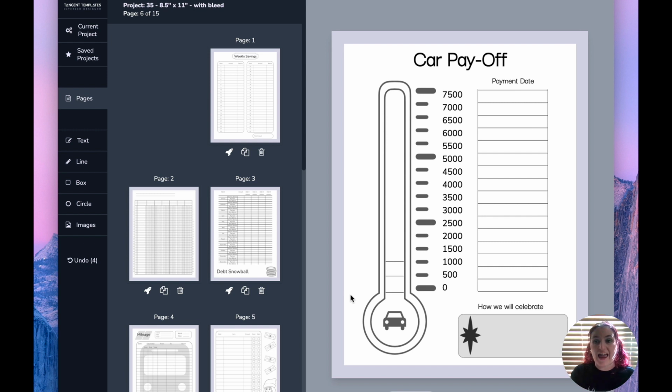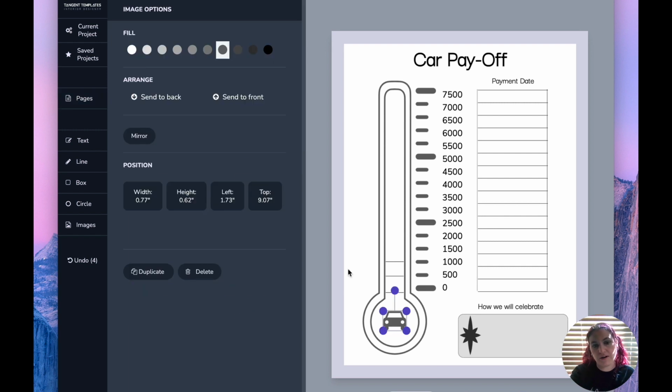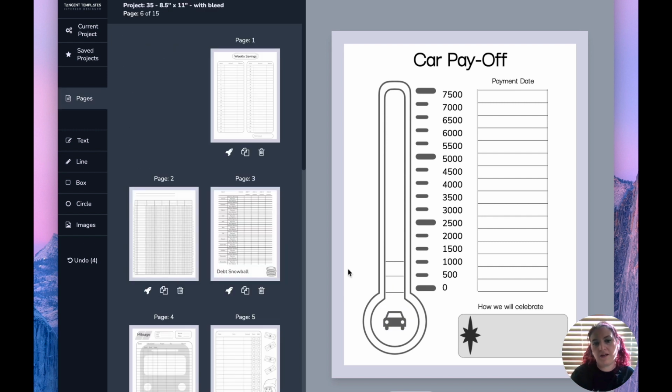And you can use this for any kind of savings. So I put a little car icon at the bottom, but of course you can have a holiday payoff, you can have medical bills, student loans, anything like that. So these are hopefully very flexible elements, images that you can use.